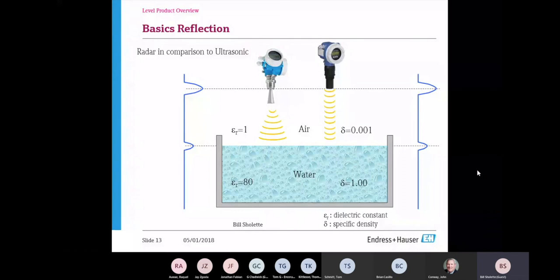Radar is also a technology sending a microwave pulse at the speed of light to the surface of the material that you're measuring, reflecting back, and again, down and back again, time divided by two equals distance. Again, we're measuring the distance from the radar to the surface of the material you're trying to measure. Unlike an ultrasonic on the right there that is reflecting off the density of the material, a radar or guided wave radar reflects off an electrical property called dielectric constant.